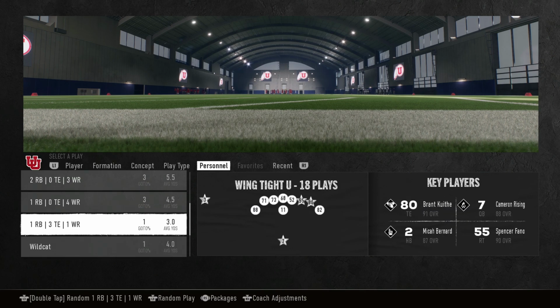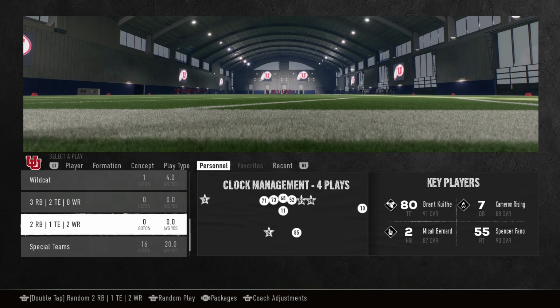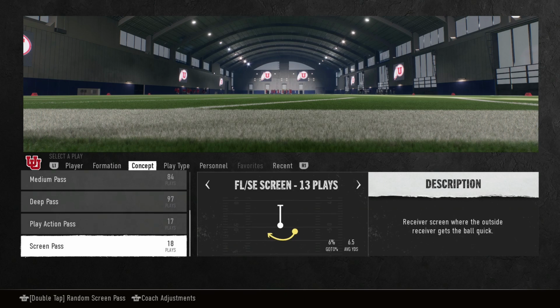13 personnel, you do got one of those wing tight U from under center and the single back. And then you got your wildcat formation. And the 32 is your QB kneel, and your 21 is your clock management. So again, it's all 11, 12, and 13 personnel with a couple extra things built in, but just slightly. Now let's talk about concepts.